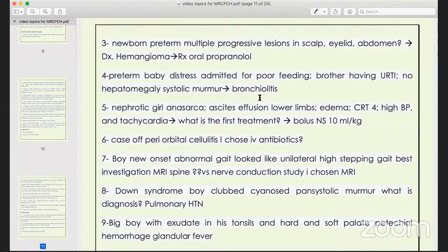I have heard that if we start oral propranolol on a newborn, we have to monitor the baby for development of hypoglycemia. Propranolol has a side effect of hypoglycemia. Yes, it causes hypoglycemia. You have to monitor. That's another important thing we should remember.